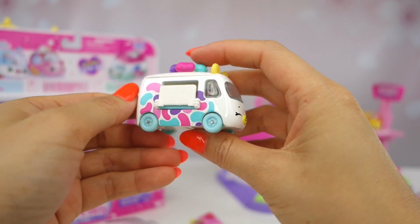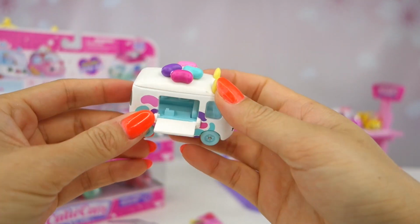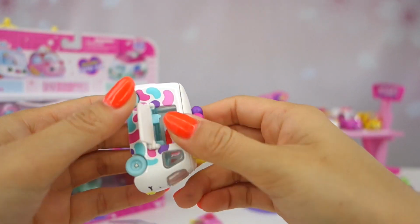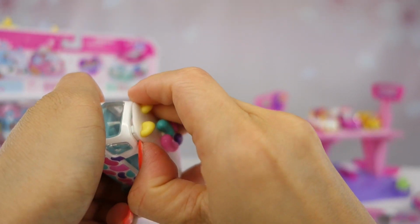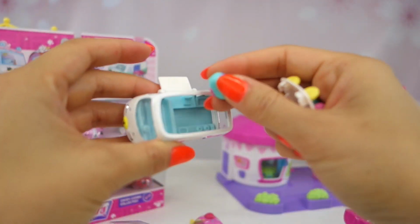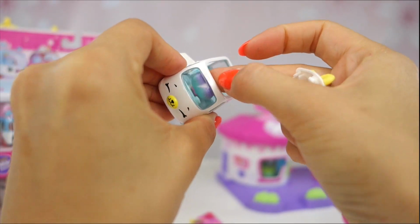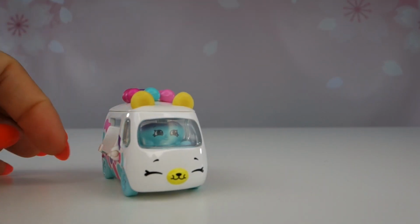There it is. I love the rainbow jelly bean. And a little tray that comes out. And let's, oh, it's a hard top, but we can't take it out. I wonder how you take it out. I guess maybe you can pop the little roof up. Okay, so there's the inside. Let's put our jelly bean in. Here comes jelly bean machine.